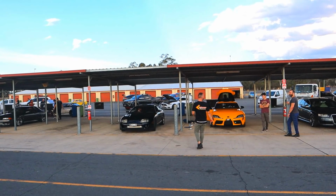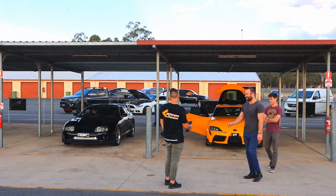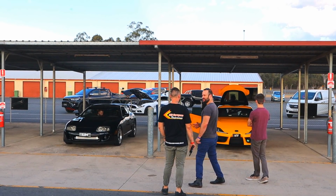Is that a Supra? Pretty rad. It's the second time I've seen two of the Supras side by side, the JZA80 Supra and the BMW A90.